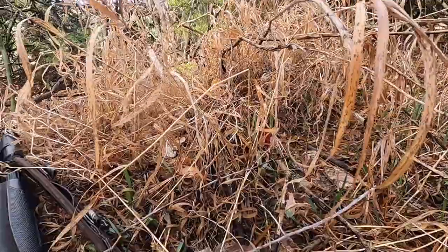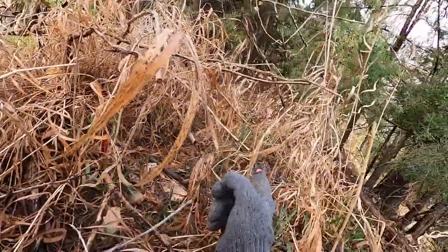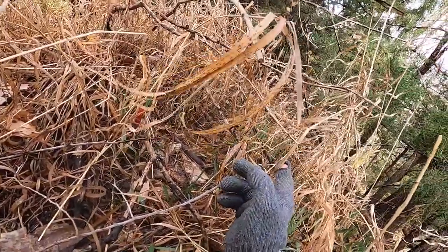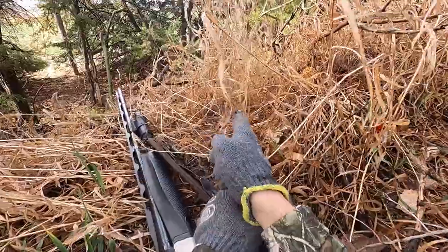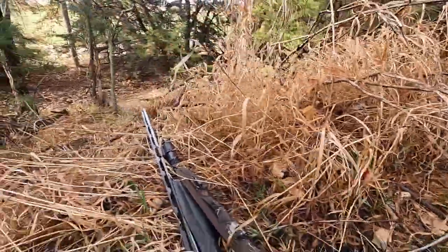Yes. Oh my gosh. I just used my mouth call and he came up right here. He was 15 yards away. I couldn't get a shot because I didn't want to move and didn't want him to see me. But he got right here and this was the opening. I could see him through here and he cut up that way instead of coming down this way. So let's go see him.